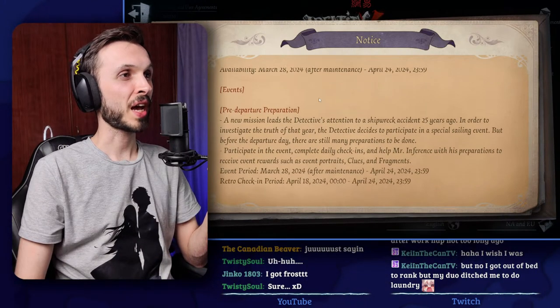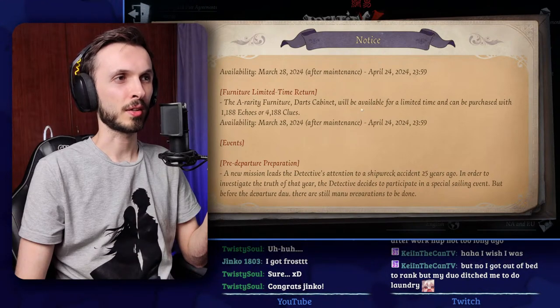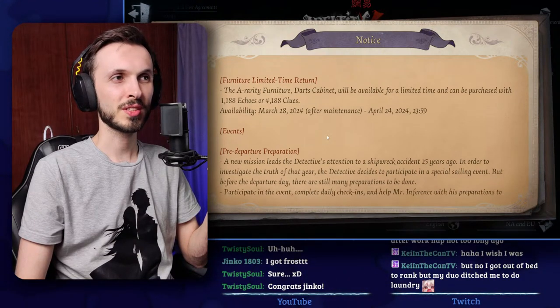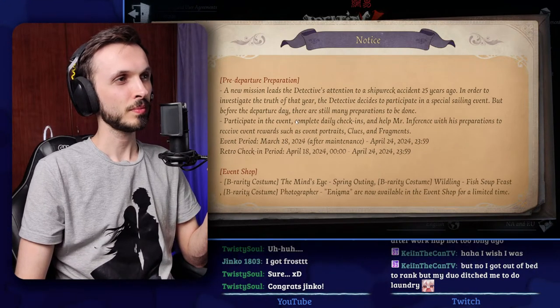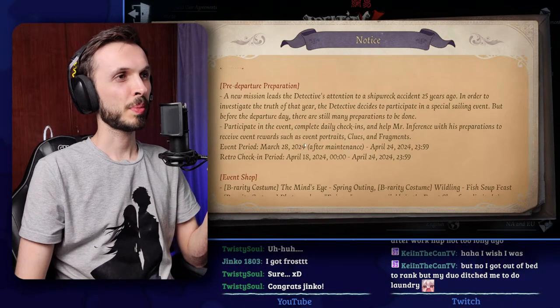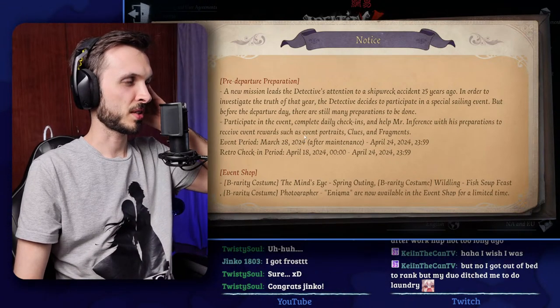Darts Cabinet is back. Okay, they didn't announce when this was coming back, I think. They said it was coming back, but I don't think they said when. Maybe they did. I don't know. Pre-departure preparation. Why can't I hear the game? I just realized that.